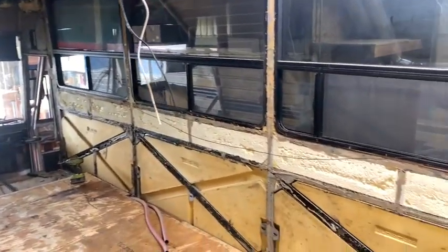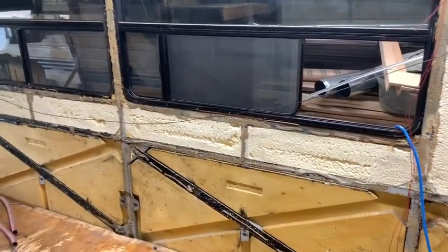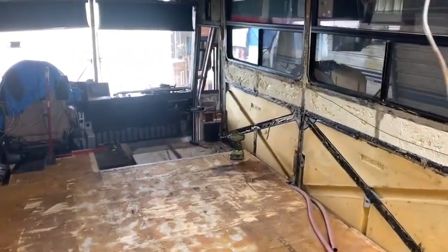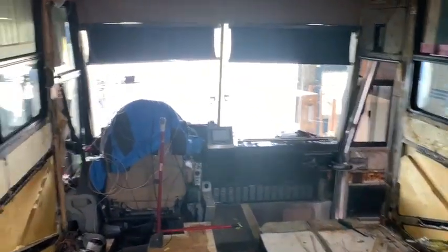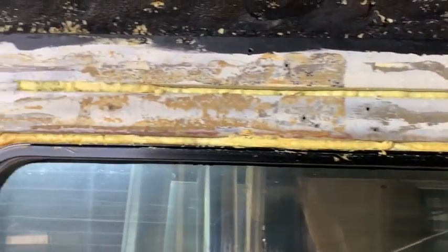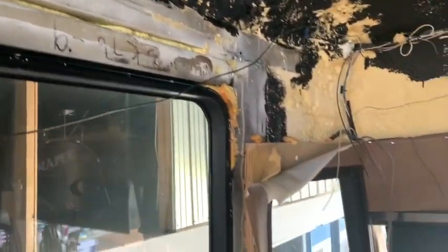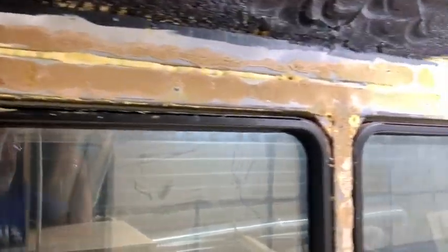So we have the original bus insulation from the belt line down, and then above that was added in. Some of the work was done with variable success. As you can see, this window is nicely insulated all around it. You go to the next window and, oops, I guess they ran out. So there's no insulation there. If we look on the other side, same thing. Nice big gap here. So no insulation there. That will take care of, obviously. Same with the other two windows down this side.